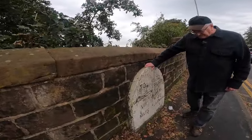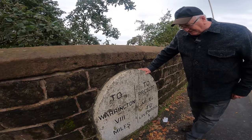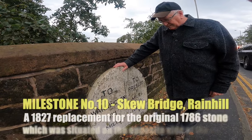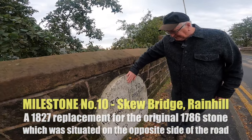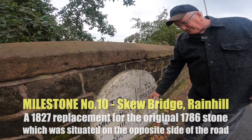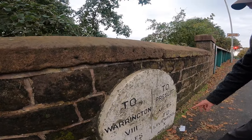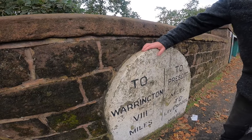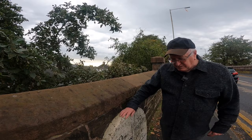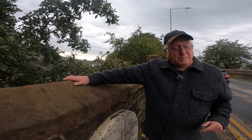The milestone's here. It's a very different milestone than the one we've just visited in Prescot. It's flat against the wall. And as you can see, it's got 2 miles to Prescot, another mile added on, and 10 miles to Liverpool from this point. This is a replacement for the original milestone, which looked very much like the old milestone. And it was on the other side of the bridge originally. Well, it actually wasn't on the other side of the bridge because there was no bridge here.